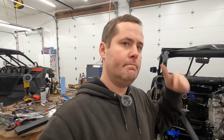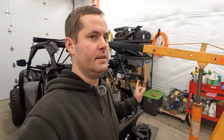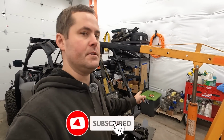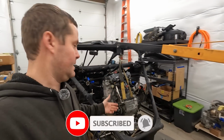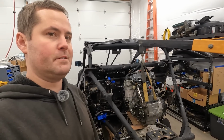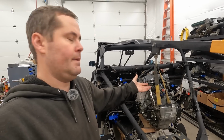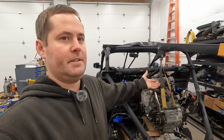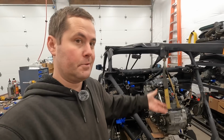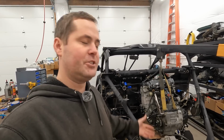One thing that several people have brought up in the comments and on forums is that the Hayabusa engine is a lot heavier than the X3 engine, which makes sense because this has a gearbox and the other one doesn't. I was curious, especially since it's going to be sitting higher in the chassis, how much heavier is it? Because that's going to contribute to more body roll, since it's going to raise the center of gravity. So let's see how much the difference actually is.